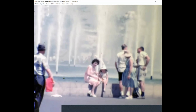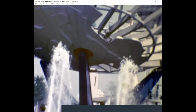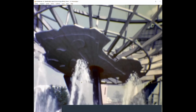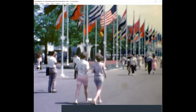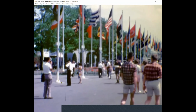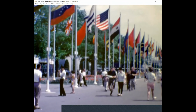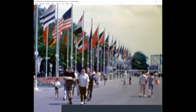I can remember those fountains being very cooling on a hot day. Which fountain was that? Those are the fountains around the Unisphere. Okay, I don't see the Unisphere. Oh, there it is. Okay. You don't realize how big it is. So when the pool's empty, you can walk up to the base of the pedestal. Yeah, when you walk up and look up, it is big, no doubt about it.